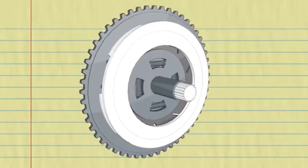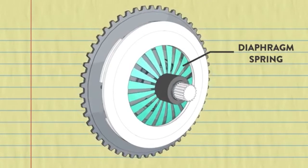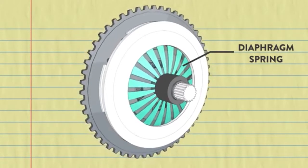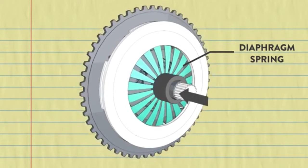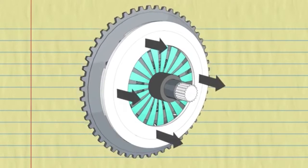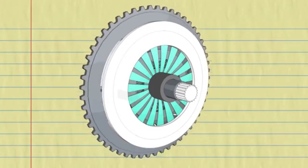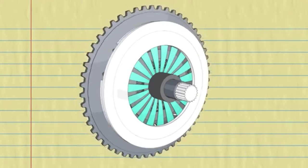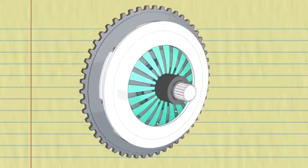Now, stay with me here. This gets complicated. A diaphragm spring is connected to the pressure disc underneath the pressure plate. When you depress the clutch, it presses the diaphragm spring. Doing that pushes up on the diaphragm springs, which lifts the friction plate off of the flywheel. What you just did was disengage the power from the transmission shaft. So, when you let off the clutch, the friction disc re-engages and you have power again.